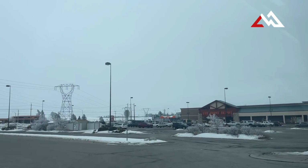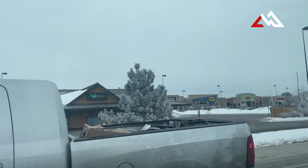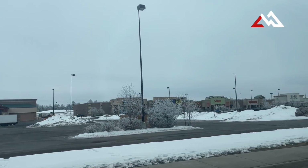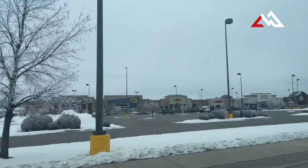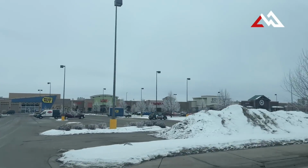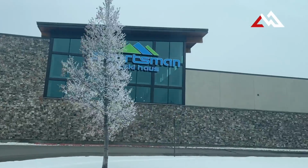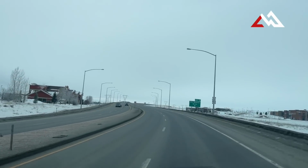And here's where all the shopping is. You just saw Costco. And then there's the Home Depot, Best Buy. All the big box stores are up here. And this is kind of why the northwest part of town is so popular now. Everybody wants to be close to all this shopping. There's a Target over there. Then we're going to show here in a second Sportsman Ski House, which is a local store, but everybody loves it. It's a great store.